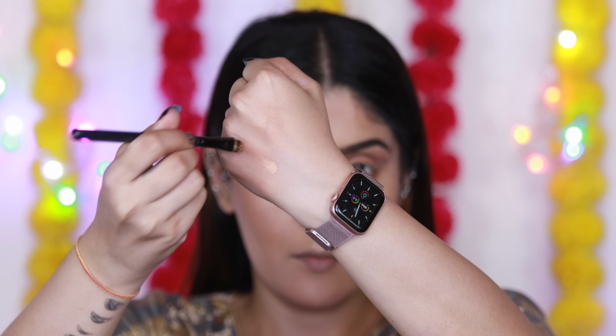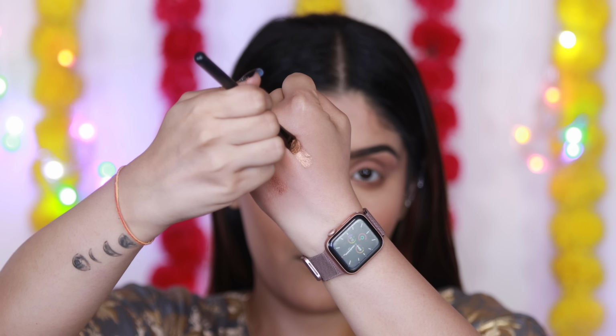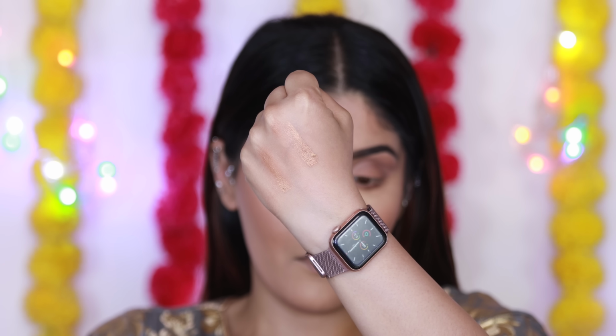And another way in which you can use your Fix Plus is to make your eyeshadows pop. When you use an eyeshadow pigment dry, it looks good, yes, definitely, but once you spritz your brush with a little bit of Fix Plus, it intensifies the shimmer to next level and it will make your eyes sparkle like no one else. And yes, that is our last kit, Pink Bay.